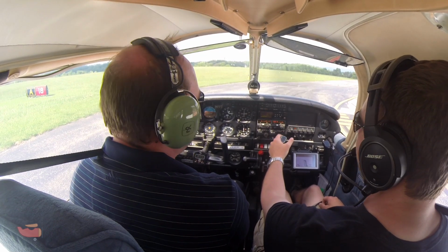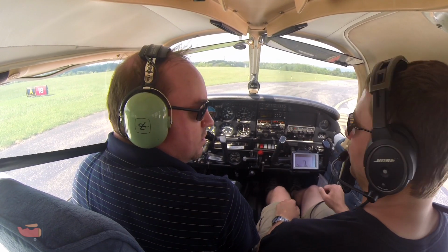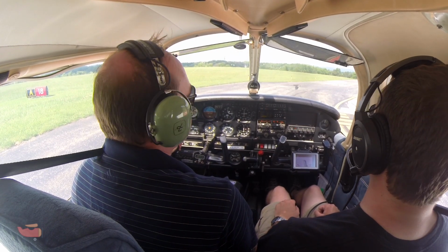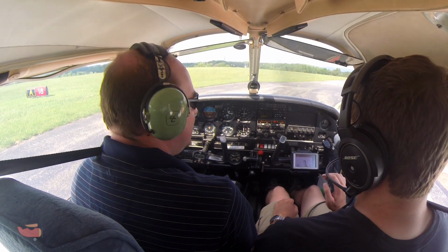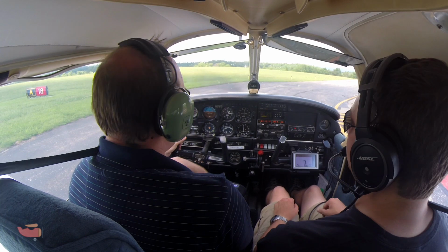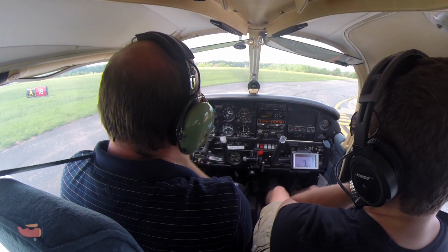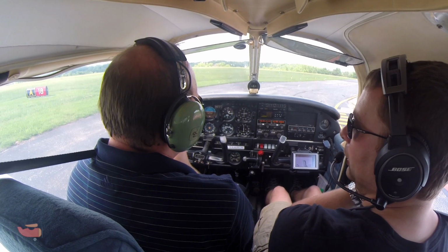So your left hand's going to be on the yoke, not a death grip, just a nice light grip, and right hand will be on the throttle. And it's going to stay that way. Your hand will stay on the throttle at least till we reach 500 feet AGL, which will be, for us, 1,750. Conveniently, that's also our safe altitude to make our initial turn.